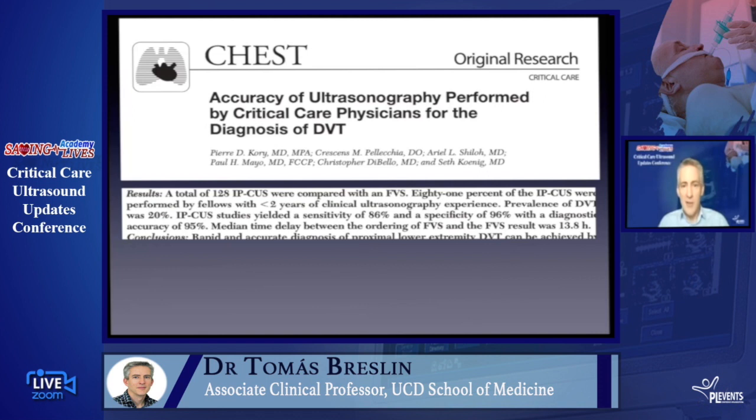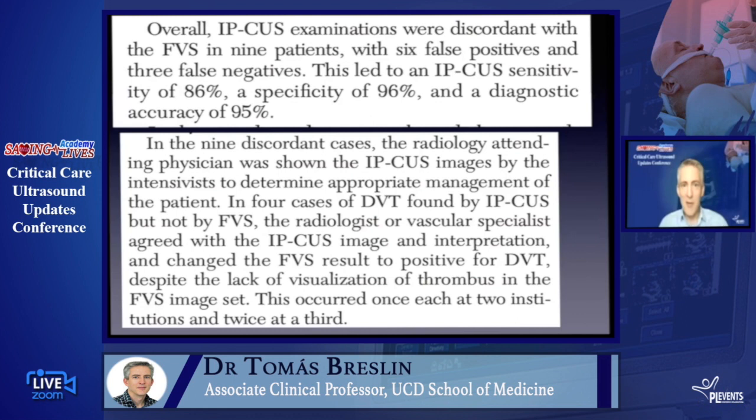This is a really nice study. Intensive care physician performed compression ultrasound versus vascular lab ultrasound, and they quoted a sensitivity of 86%. But as with most studies, the devil is in the detail. And when you look at the fine print, there were discordant cases between the intensive care results for DVT and the vascular studies, the formal vascular studies.